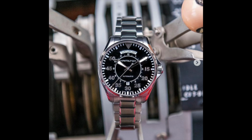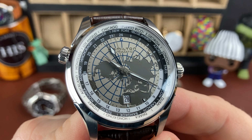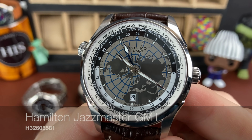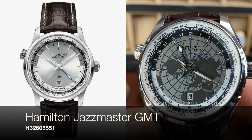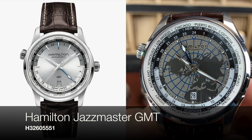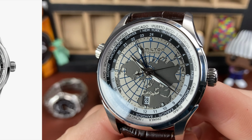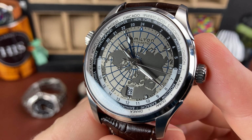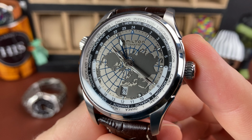Now, I've got two other Hamiltons. They're a little bit fun and funky, in my opinion. The first one is this beautiful GMT. Now, this is specifically the one that has the world map pattern on the dial. Now, there's another variant of this exact watch that does not have this map pattern. But when I went on the hunt for this one, I specifically wanted this one. I wanted the map. I wanted to be playful.